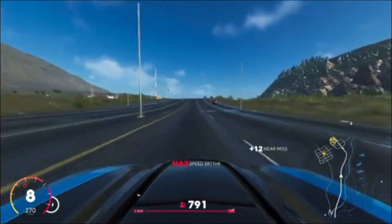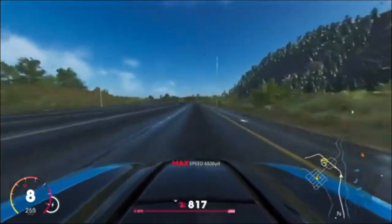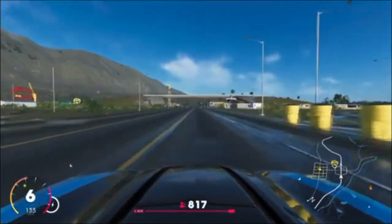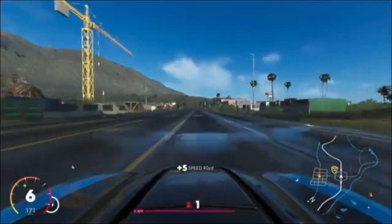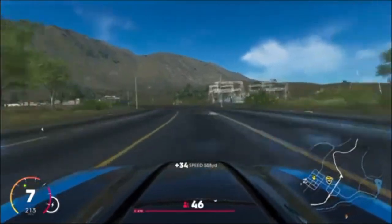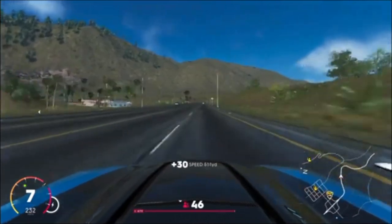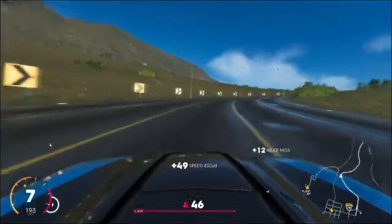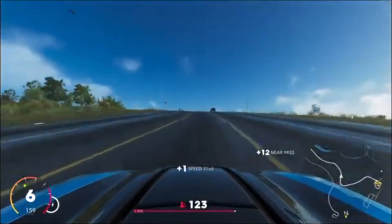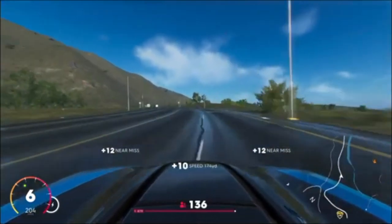Let me see if I crash in that bus, because I've seen the bus for a good like 2 seconds. Oh no. We're good. I don't know why I was still trying to hit a damn supercharger. I was trying to stay in it. Pedal to the metal, my friend. Cut over here.